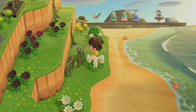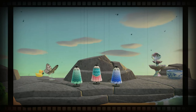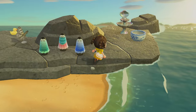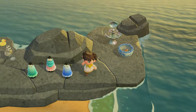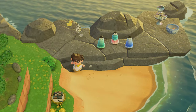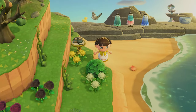So we got some random stuff like this bike, and then I put the three shell dresses that we got. This middle one was from Pascal over here. Just thought that'd be cute. And then a little goldfish, just because those are adorable, and our little shell fountain. So yeah, that's what's over here. I was gonna do a big Little Mermaid build outside, but I decided to do that in the house.